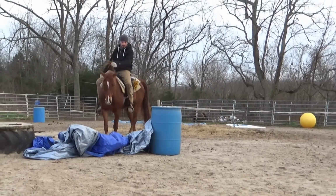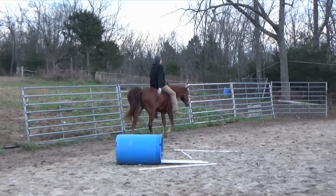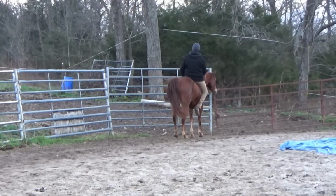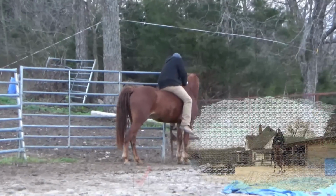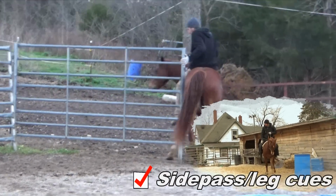There's a lot of other factors involved in a real gate. A horse may have a good side pass, but when you lean over to open the latch, a lot of horses will want to move forward and other things. I go through a few gates here with no bridle, and I figure that's the best way I can prove that he's ready for riding through gates.